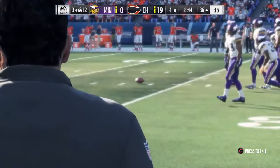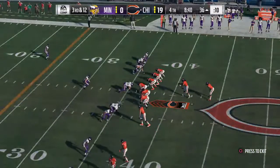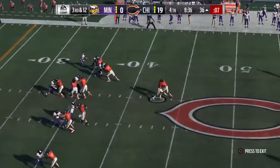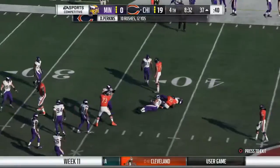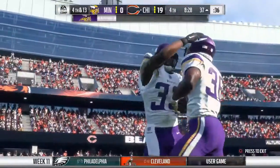Third down and 12. Out of the pistol, Perkins. And he maybe makes it back to the line of scrimmage. That's it. No gain on the play there, and it'll bring up 4th down.